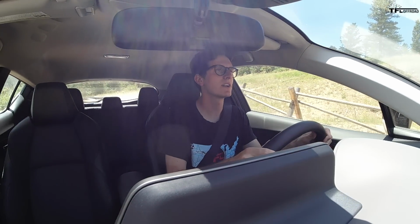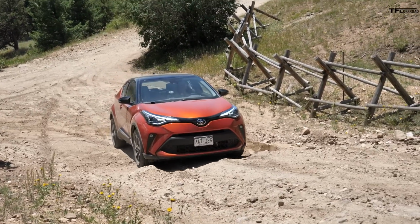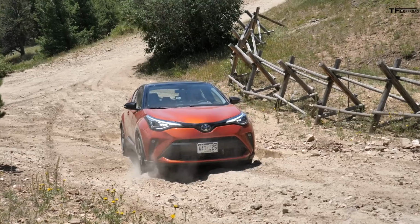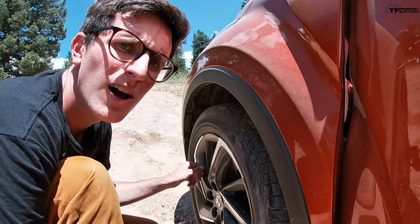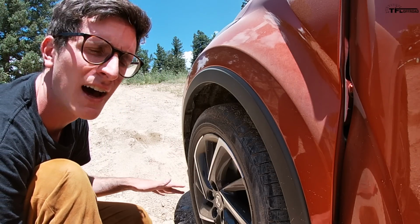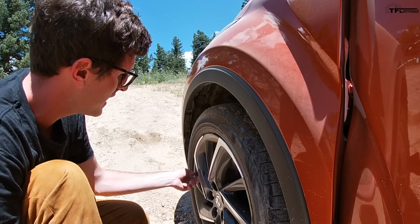All right, let me back all the way down and try taking it with just a little bit of throttle. There we go, that's nicely done. Yeah, this is not going anywhere. A very common off-roading trick is to let some air out of the tires, so I'm gonna give that a whirl, see if we can go any further that way.